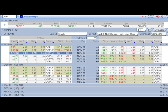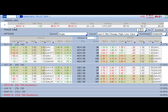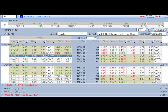166. We paid $157. For Caterpillar, we had the $60. We paid $67, and they are now $74. Diamond, we had the $99 calls, and we paid $155. They are now $168. So I'd say we're doing pretty well. We'll check it again a little later on.